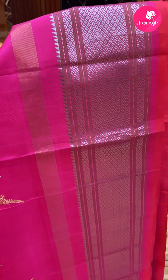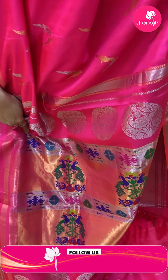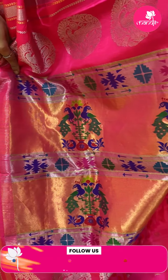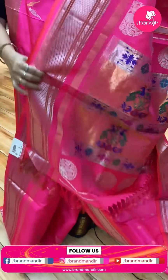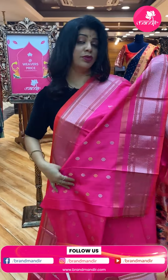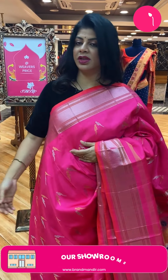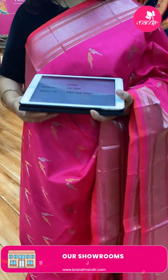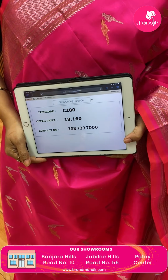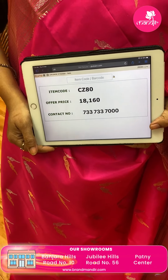Diamond brocade, silver zari with edge contrast. Pallu, rich pythony pallu, flower vases with peacocks. Blouse, self with buttas and border. Very gorgeous color combination. You can team up with any other contrast blouse. And the pricing and details is 18,160. And CZ80 is the code.